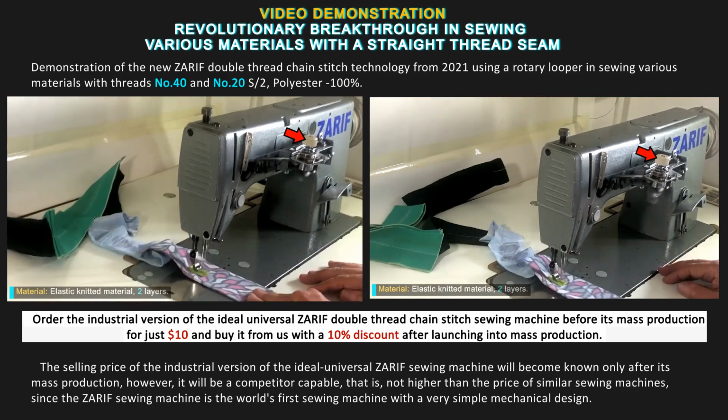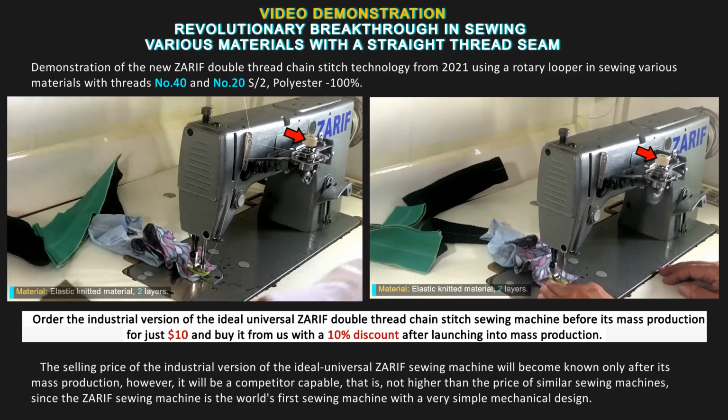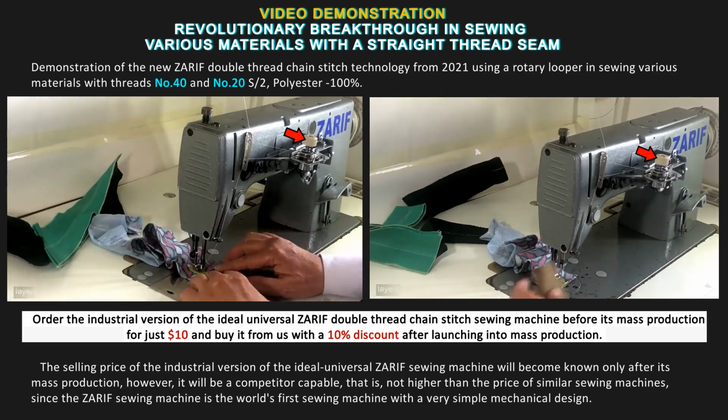The world's first sewing machine that is able to tightly join various materials and their combinations using a double thread chain stitch.